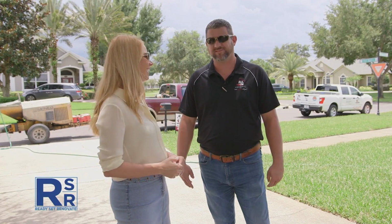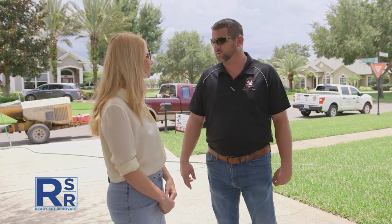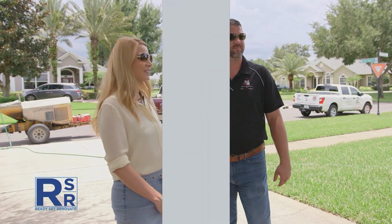Should stay. Okay. All right, how long will this process take? They should be able to pour this slab in a couple hours. Okay, and then how long does it need to cure? 72 hours to cure. Yep. All right. That's where it's got to sit.